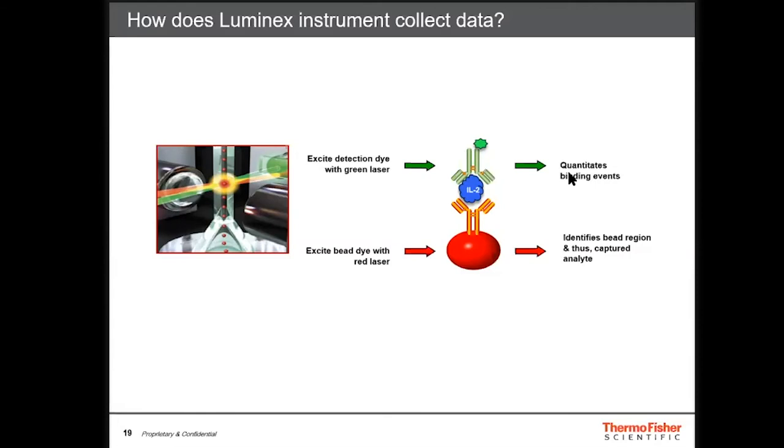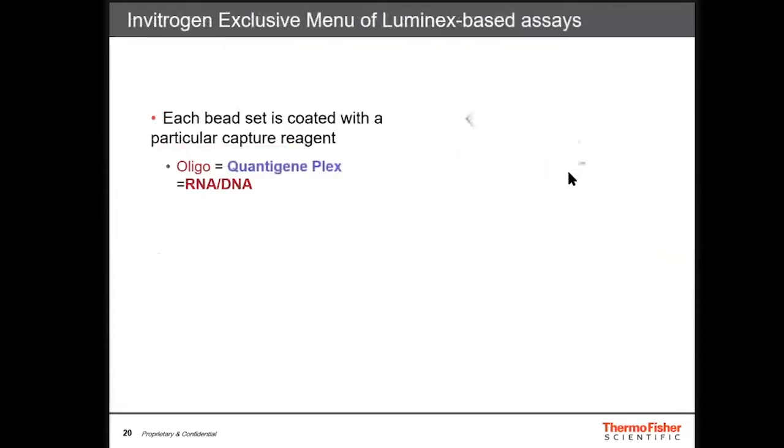So the way the assay works is you're not looking at a single bead in the well, you're actually looking at 50 or 100 beads per target per well. And the raw data that you get out is the median fluorescence intensity. So it's highly accurate in terms of giving you median fluorescence intensity. When we're looking at QuantiGene plex, we're switching from antibodies to oligos.